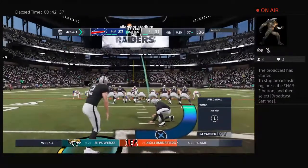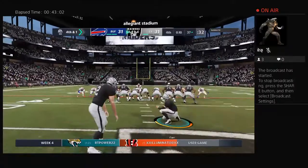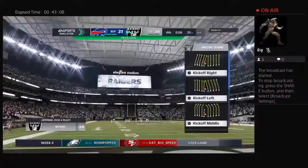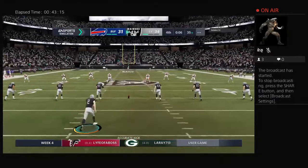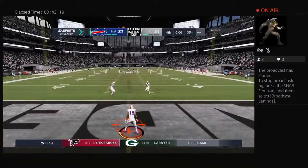Daniel Carlson for the Raider field goal. A 54-yard attempt. And this is right down the middle as he puts it through. And it's celebration time on that sideline as they have taken the lead in the final seconds. So it's not quite over yet, but you have to figure they pretty well got this one on ice now.